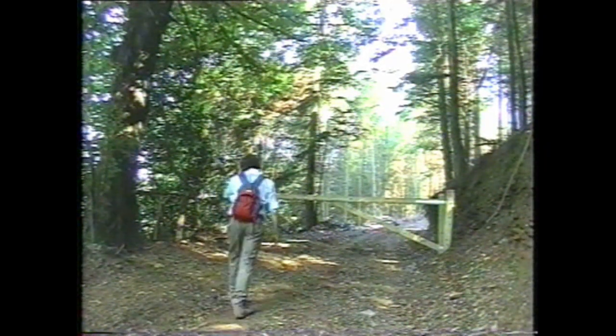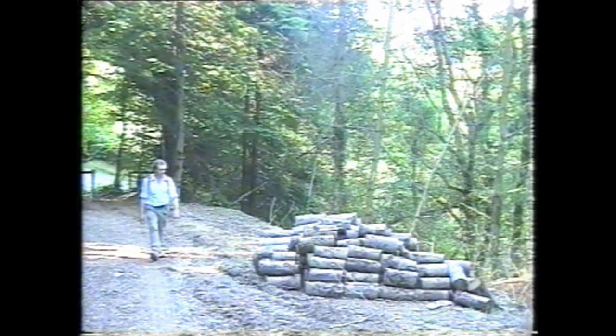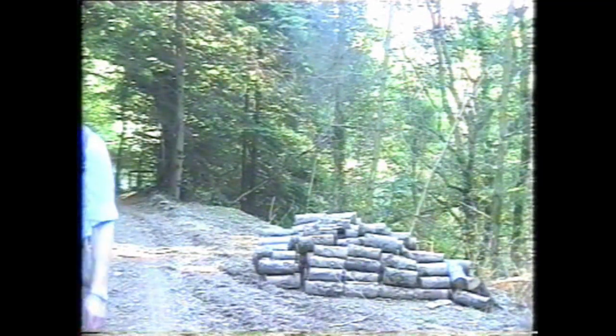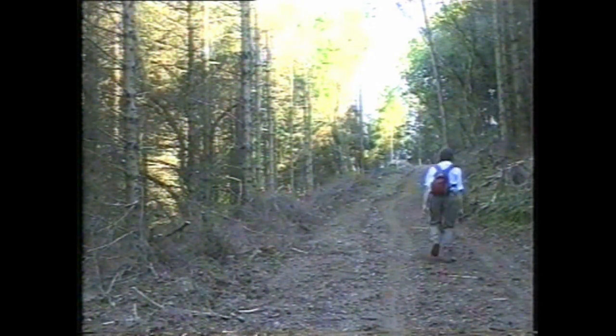And we're now going to head up through some more woodland. This time it's a different type of wood. It's big fir trees. And most of them have recently been felled. Strange, the sort of different contrast between the different types of woodland.